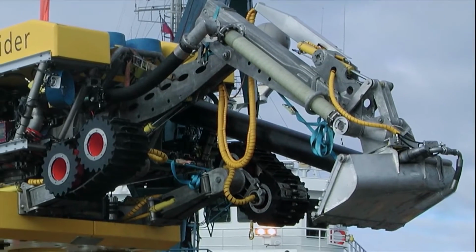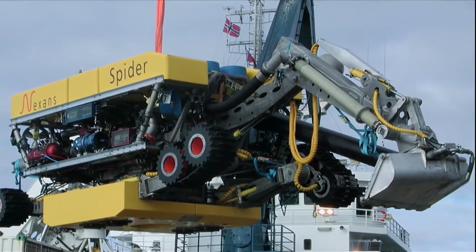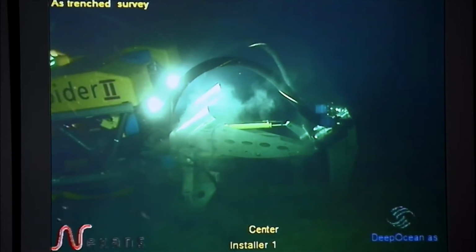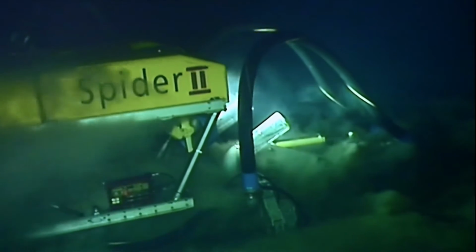One Spider is outfitted with a powerful shovel. It's strong enough to cast aside a 3-ton boulder. Instead of a shovel, the other Spider has a suction nozzle. Powerful water jets break up the sea bottom, and the nozzle sucks it up and fires the mud to the side. All the while, the Spiders will contend with slopes up to 35 degrees.